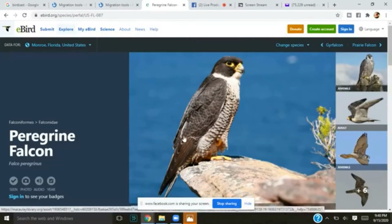Actually, I saw these two perched out on the tower out front last year, right around the first or second week of October, which is the peak migration time for these birds. First 2 weeks is high hawk falcon migration. So this is a pretty good sized falcon. I saw a pair up there and I saw some at Curry Hammock.